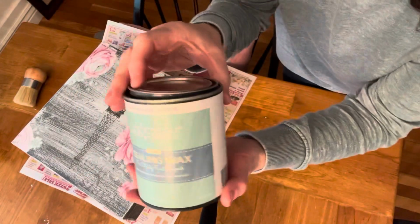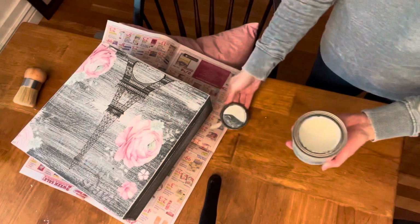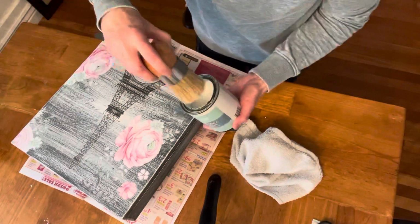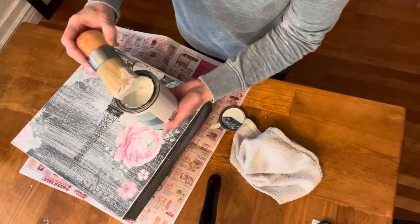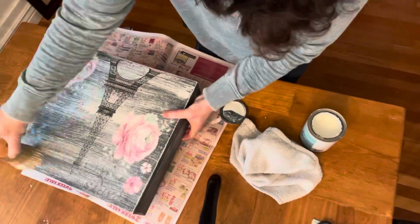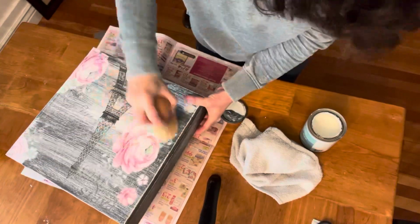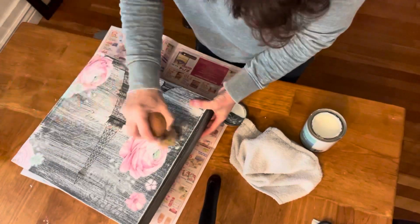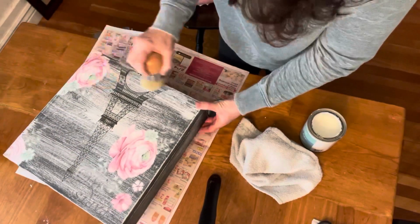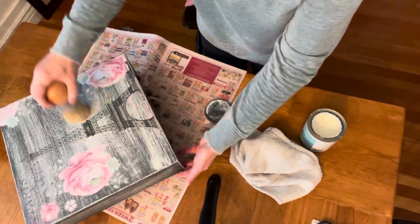And the final step here is I just took a clear wax to protect both the chalk paint and the transfer, and I just waxed over that very quickly with my wax brush, and then took a rag and wiped that back and let that cure. And that is all there was to it. And I think that this piece came out very lovely.